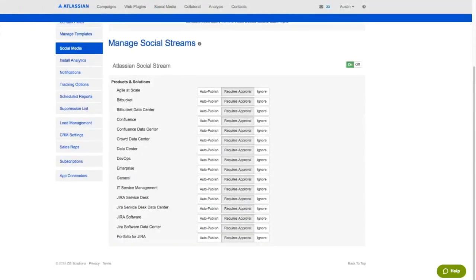Here you will see Manage Social Streams. This is a brand new offering giving you access to social media syndication. This will allow your social media accounts to be continuously updated on autopilot if you choose. You can turn on or off any social media streams based on product or solution.